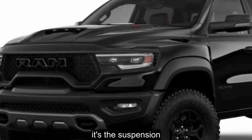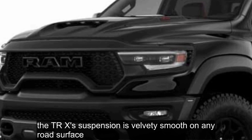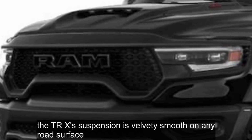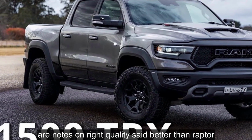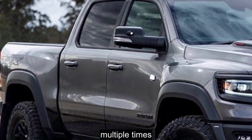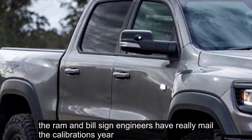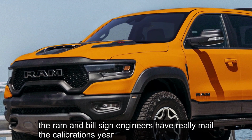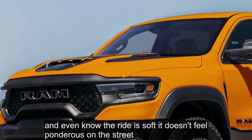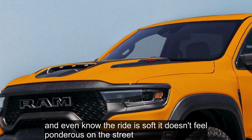It's the suspension. The TRX's suspension is velvety smooth on any road surface. Our notes on ride quality said, "Better than Raptor," multiple times. The Ram and Bilstein engineers have really nailed the calibrations here. And even though the ride is soft, it doesn't feel ponderous on the street.